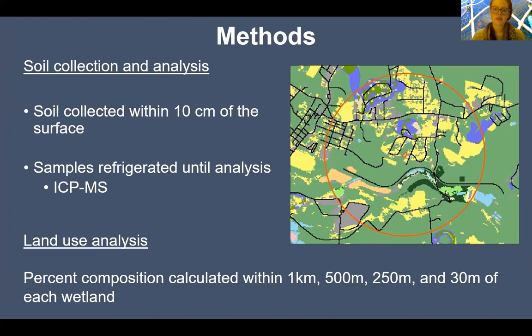And the size of the wetland comes into play when it comes to land use analysis. So we wanted to look at the type of land use practices that were surrounding these wetlands, but we wanted to make sure that the size of the wetland didn't skew how much of a land use practice was present. So we calculated a percent composition with 4 different buffer sizes. We had 1 kilometer, 500, 250, and 30 meters around each wetland, and that's what we used for our analysis.